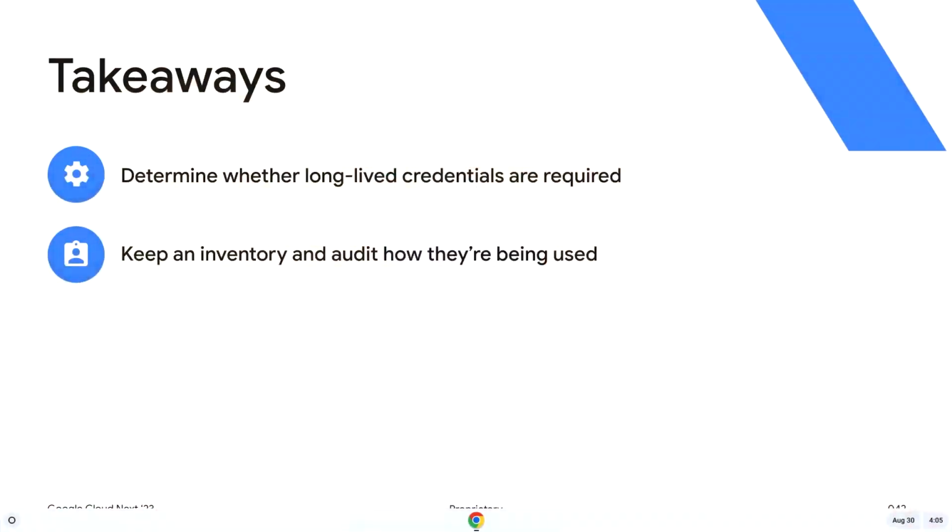If still required, having those service accounts, make sure that there's an inventory and audit of how they're being used. Things like who's the owner of that service account, what does the service account do, what are the dependencies if it is compromised and we have to go and rotate it, making sure that that's documented either within the cloud provider or externally somewhere.